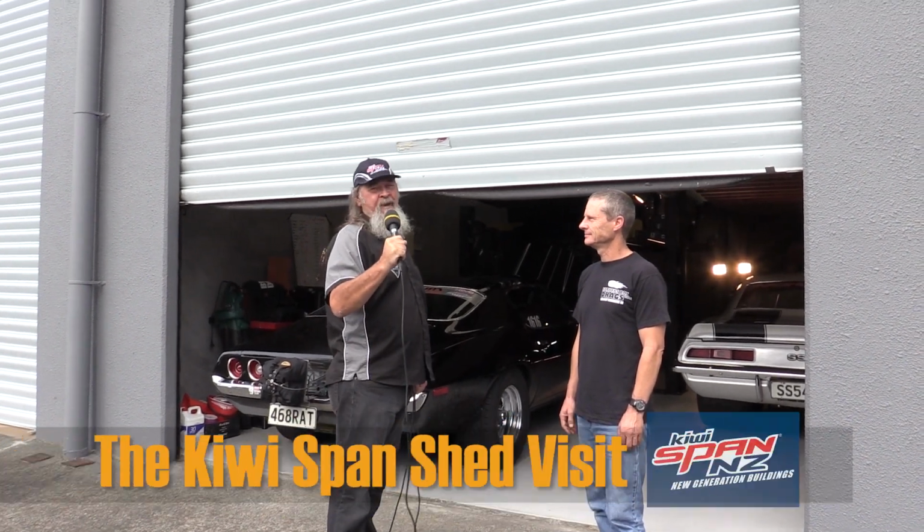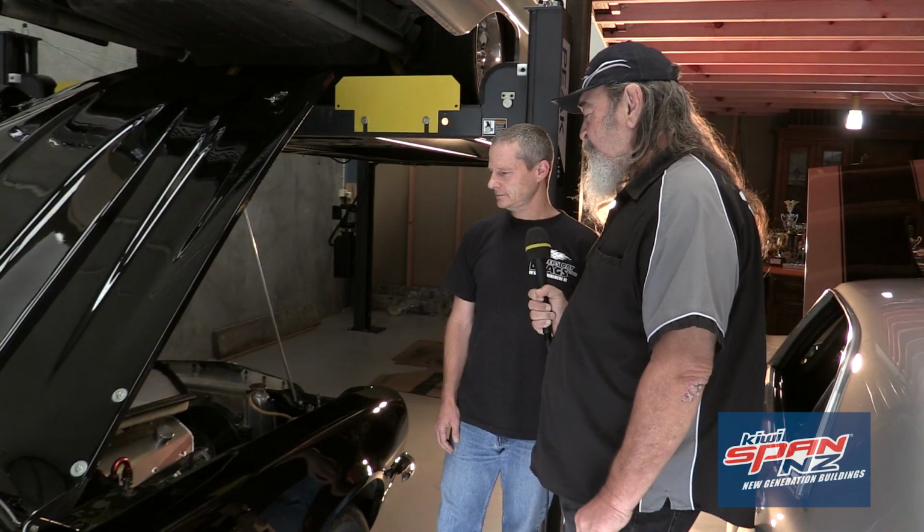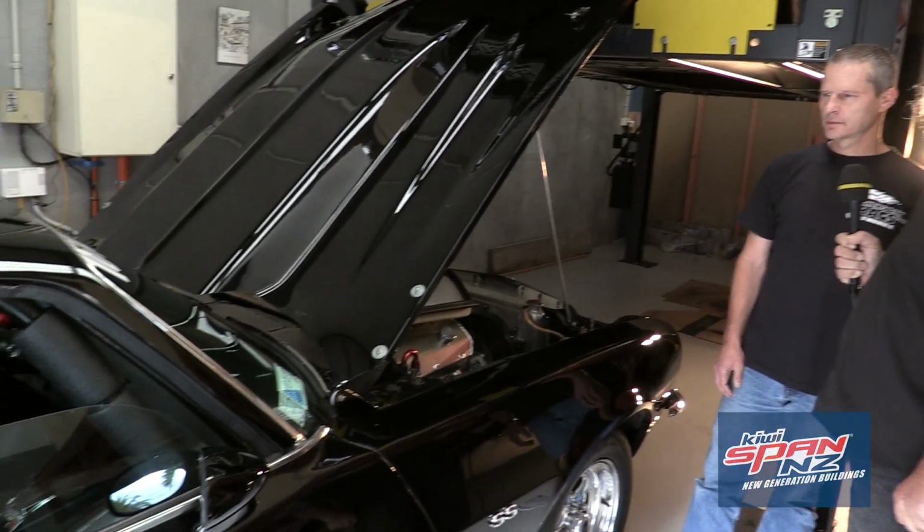Shed raid for Kiwi Span Sheds, and what we'd like to do is start to show you Bruce's collection. So what's a lot of the stuff done to the engine, because that's where it's really important.